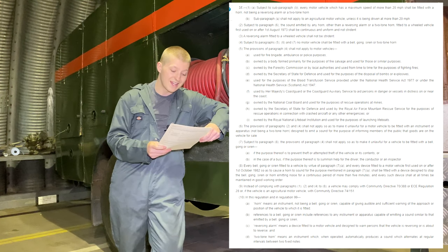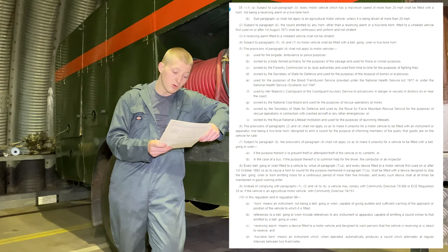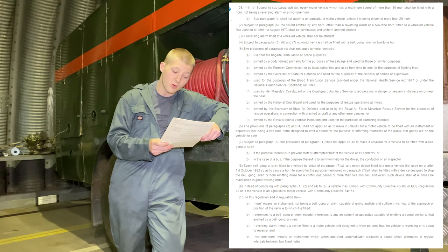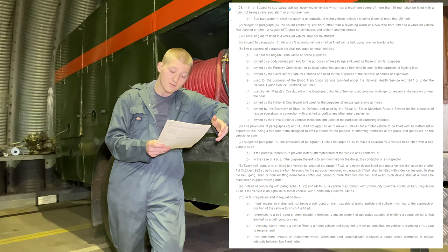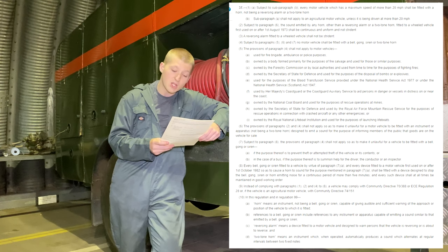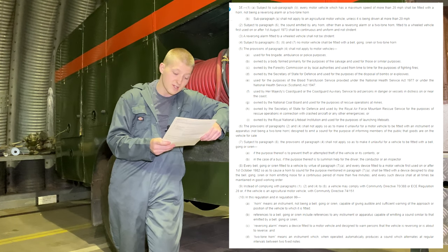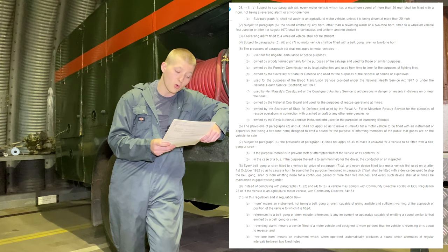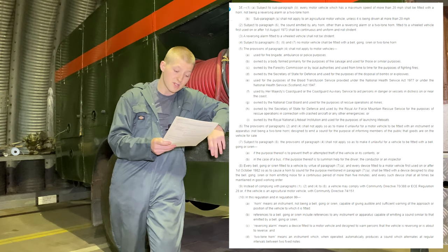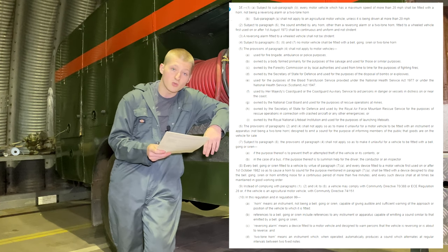And finally, 8. Every bell, gong, or siren fitted to a vehicle by virtue of paragraph 7 alpha, and every device fitted to a motor vehicle first used on or after 1st of October 1982, so as to cause a horn to sound for the purpose mentioned in paragraph 7a, shall be fitted with a device designed to stop the bell, gong, siren or horn emitting noise for a continuous period of more than 5 minutes, and every such device shall at all times be maintained in good working order.